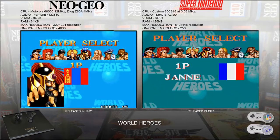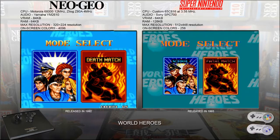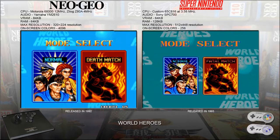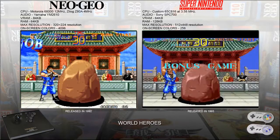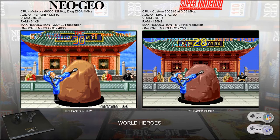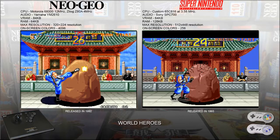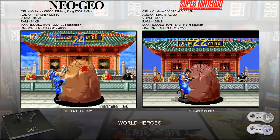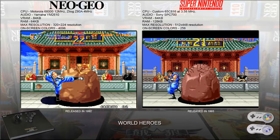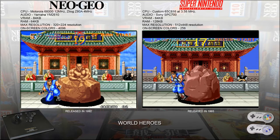The select screen looks similar, not quite the same. And right here, the mode select screen looks quite similar. And here's the bonus portion of the game right here. You get to beat up a boulder. And you can tell the sprites on the Super Nintendo version are smaller. Nonetheless, it actually plays quite well, and it looks good enough for Super Nintendo standards.